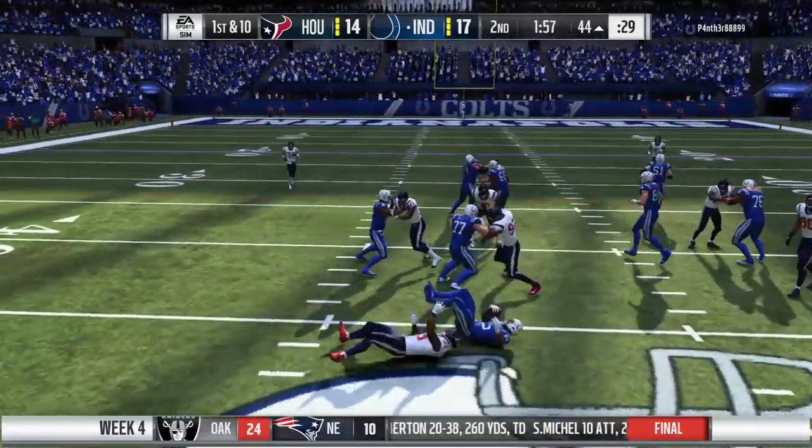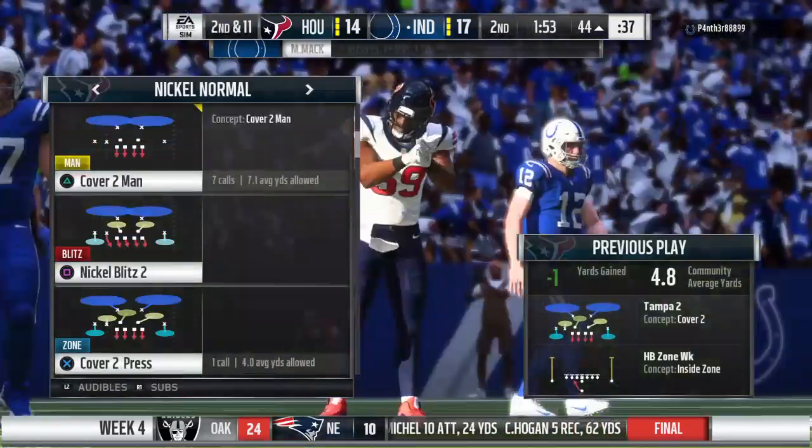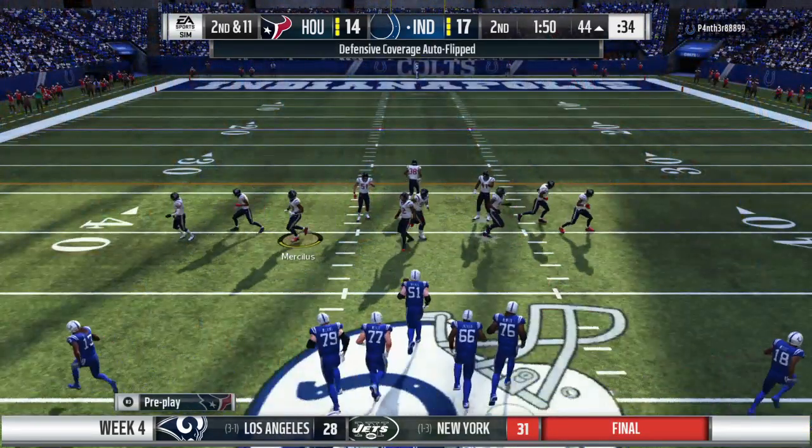Now a carry for Mack. And he got blown up. Losing yardage on the play back at the 44. That's going to go as a loss of a yard, and it'll be 2nd down.